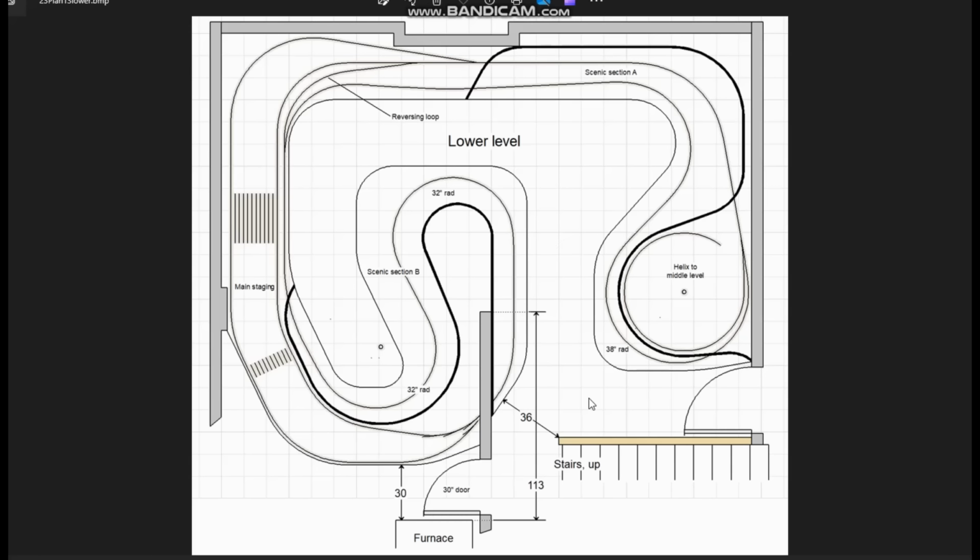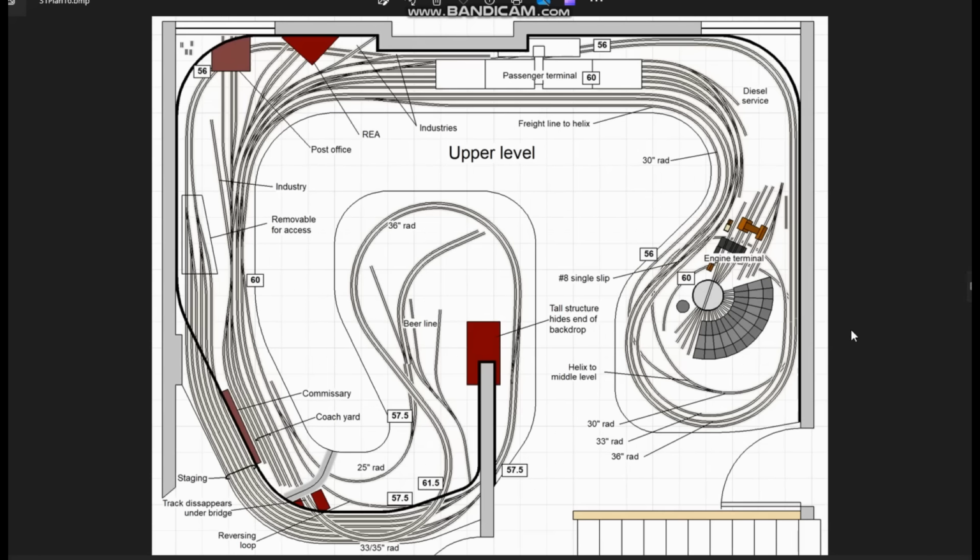Now that we have the contents of the three decks pretty much determined, it's time to start working on the actual track locations and filling in all the details. As per normal, I started with the most complicated areas, in this case the upper deck. In this view I have all the yard ladders at both ends of the main passenger terminal and all the subsidiary areas filled in with actual turnouts.